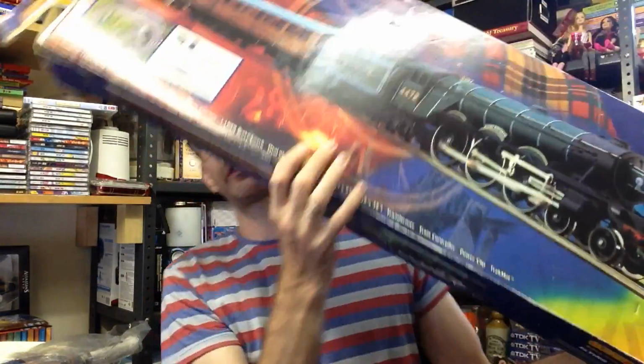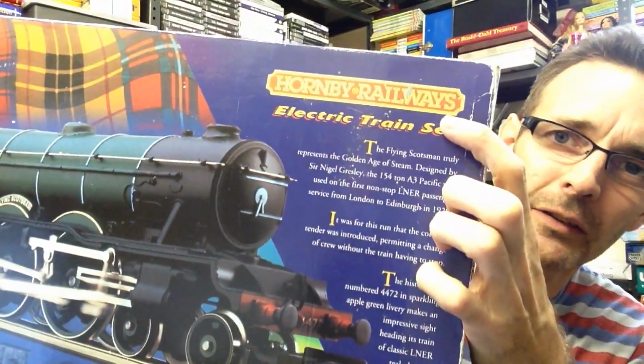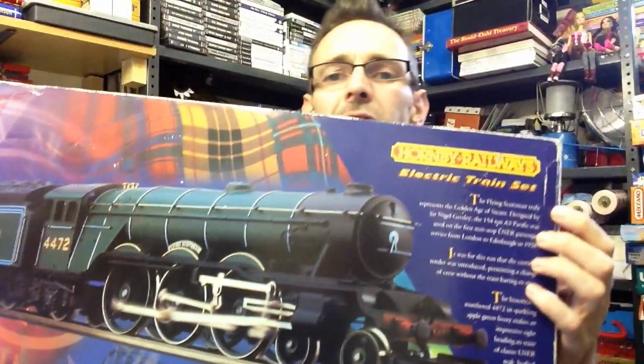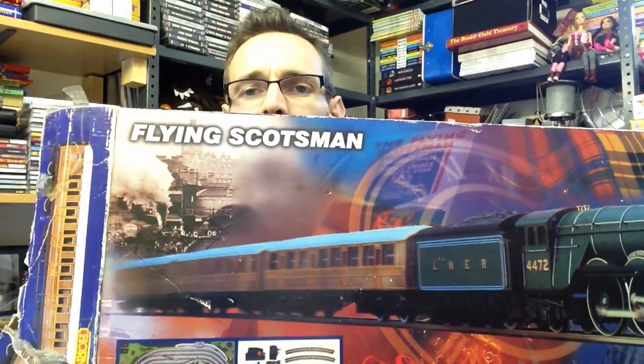Anyway, one of the guys that I chatted to bumped into me whilst I was buying this, so I thought I'd show you this first. This is Hornby, as you can see up here, and it's a train set with the Flying Scotsman train in it. Now the lady wasn't budging at all on price, and I had to pay up a bit. I paid £30 for it, and I wasn't really sure.